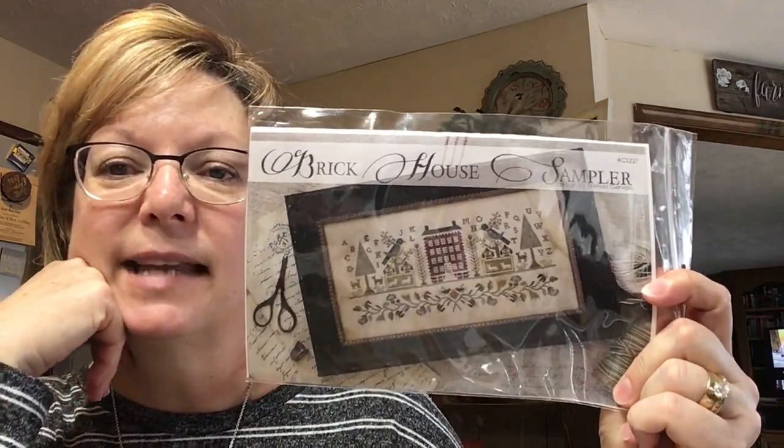And then I am just about finished with project number 2, but I ran out of floss. Project number 2 was a stitch along with Jen from Jen's Stitching Niche, and it is Brick House Sampler, yet another Brenda Gervais. And I am doing this on a piece of hand-dyed fabric by Teresa Vignette Kitten Stitcher, and I did not save what this fabric is called. That makes me so angry because I meant to save that. It has some funny name.